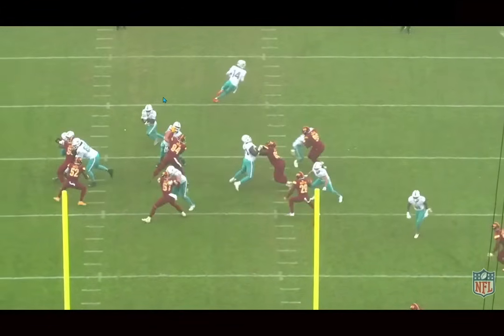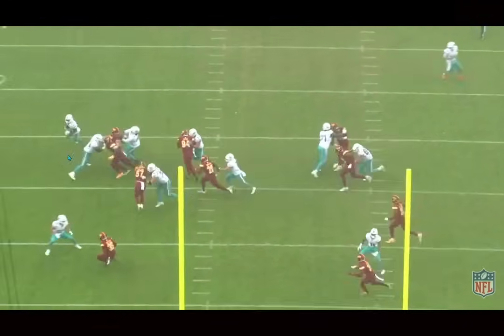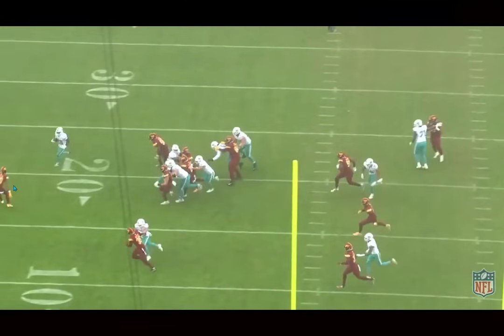Patience as a runner. This is important. A lot of guys will try to just get to the outside right away, but if he does that, 52 is going to scrape over the top and take that away, and he feels this space. This is a savvy, nuanced run. Press up long enough, which gets 52 to commit down here, and he sees that his right tackle has captured this edge, this forced defender, and now he bounces it to the outside. He has all this speed, and it picks up 5 yards.